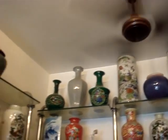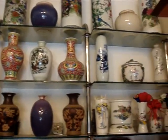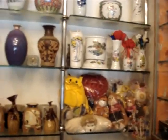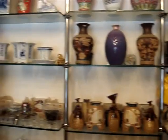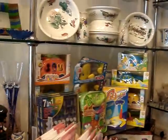A few of the porcelain vases. Every single vase is a masterpiece. Excellent hand carving and hand painting done in them. A few of the toys for the kids. The ceramic vases, the glass decoration, a few games for the kids, and this is my chair.